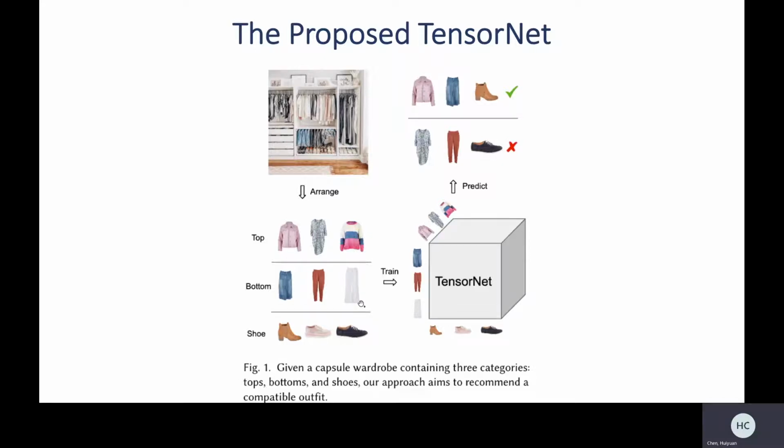This is also another way we organize the data. Given any wardrobe, we pour in all the items and arrange them into top, bottom, and shoe. For the top category, we have multiple items, and similarly for bottom and shoe. Then we construct a third-order tensor. A tensor is nothing more than a high-dimensional matrix. For example, in this case, one mode of the tensor consists of the shoes, the second mode is the bottoms, and the third mode is the tops.